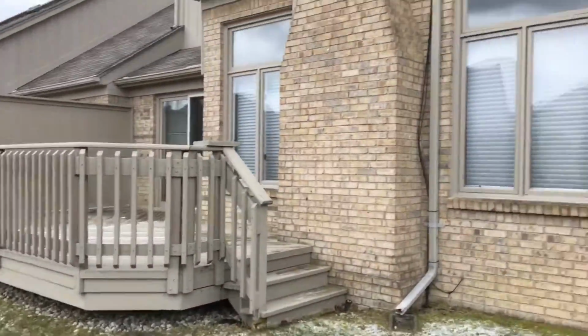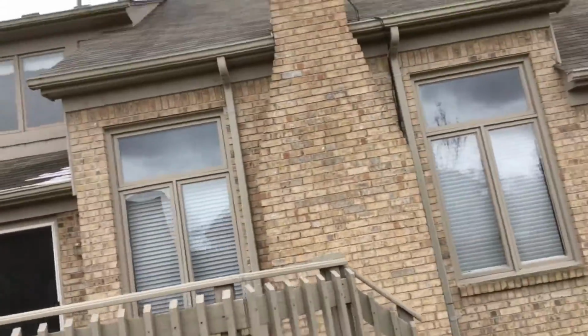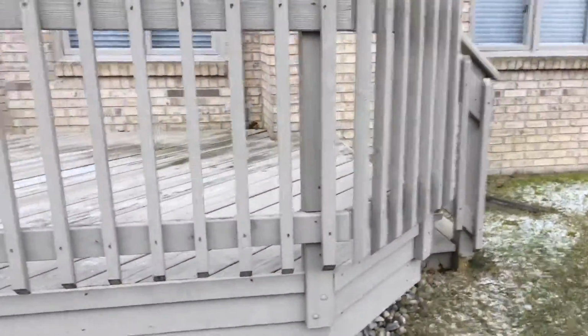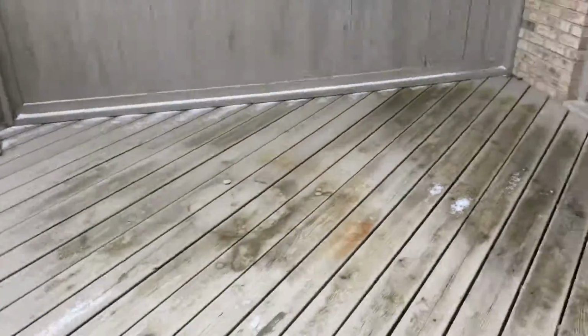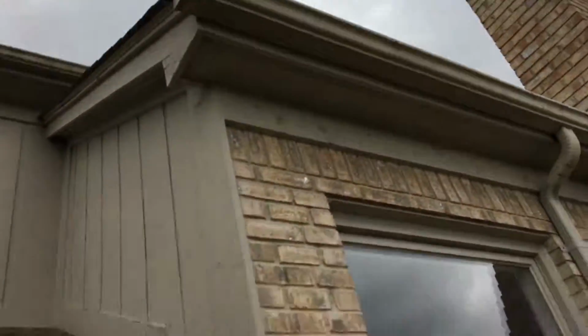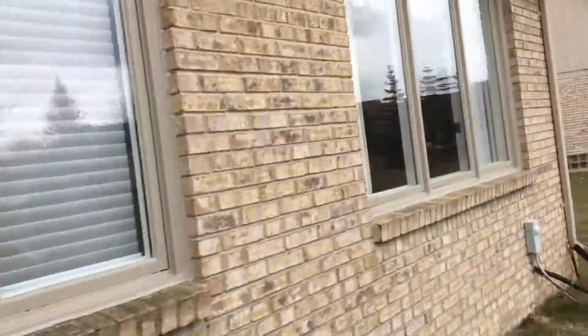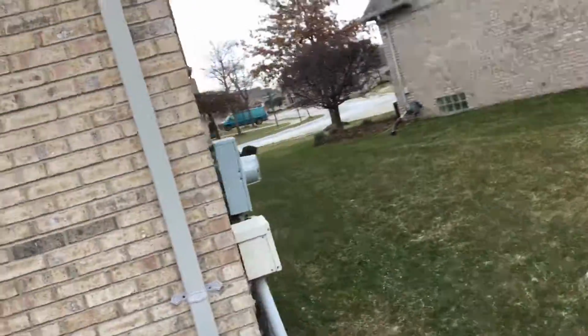I don't know how many more years you got on it, but I don't think we need to change it. All the gutters look good. Might have to paint and scrape the deck, but it's nice to have this deck. Nice selling point. Again, outside wood is all painted and taken care of. This condo has been maintained. I think we should put an offer on it. It's a fast turnaround sell.